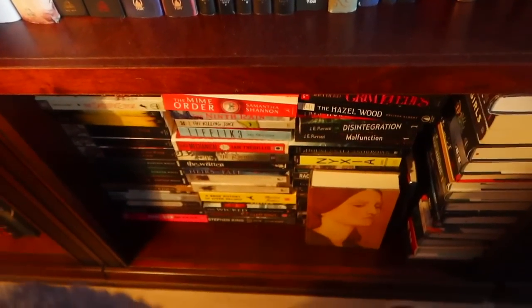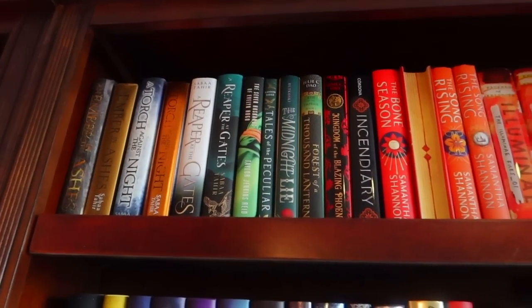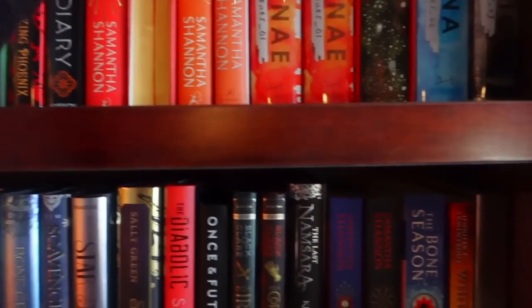Yeah, keeping all that. Yeah, this shelf's gonna be tricky business because there's not a lot of space between my couch and here. So I'm doing it from the couch. I can't really reach up there. Hopefully I'm not unhauling anything, I guess. Oh, except I am, because I now hate the Bone Season, so I need to get rid of all my Bone Season books. Alrighty then.